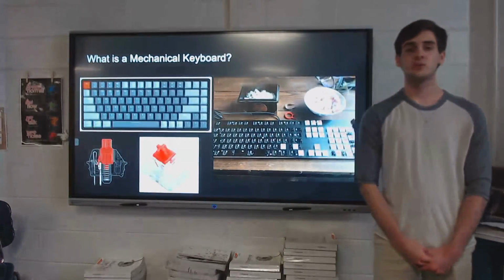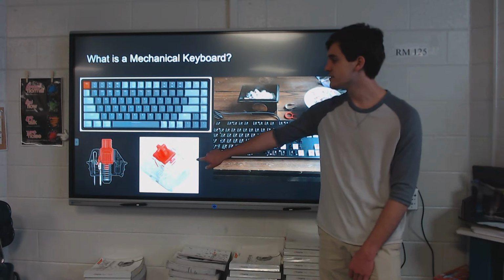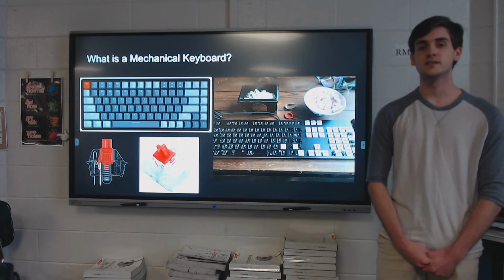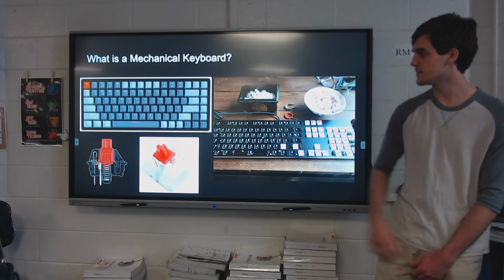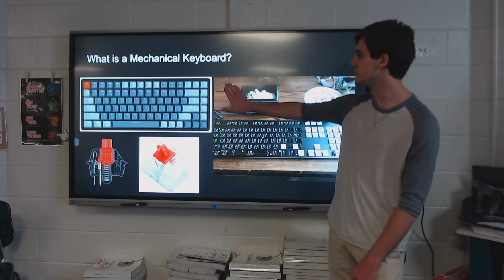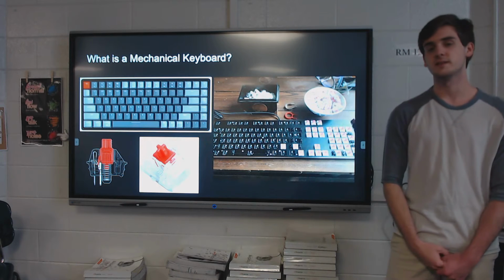A mechanical keyboard is a keyboard that uses mechanical switches, like the common Cherry MX Reds, instead of the rubber domes you might find in the typical keyboard. A most common layout for a mechanical keyboard is the 60% layout, which doesn't include the numpad to improve the amount of desk space you have.